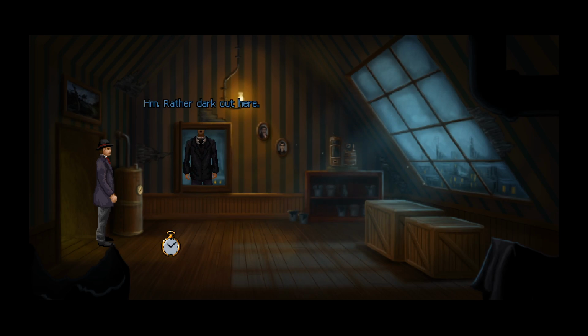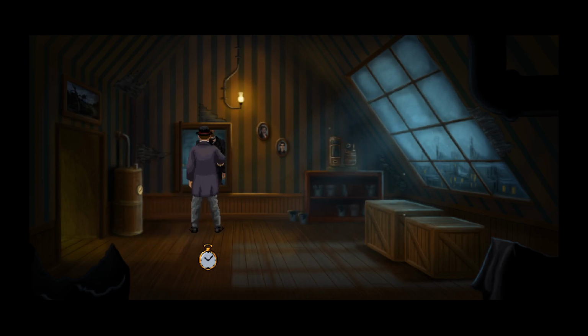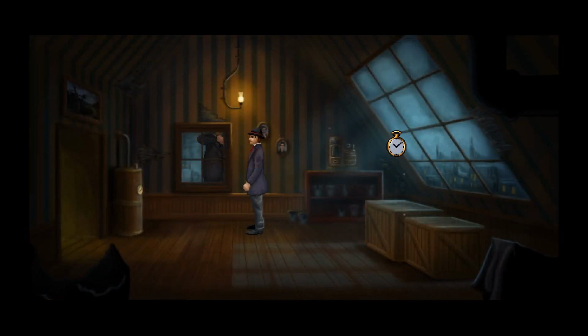Rather dark out here. Watch your step, then. This experiment of yours isn't worth a broken neck. I'll be fine. Now then, could you please close and lock the window, Bill? Right. Do we have to do it? Oh, yeah, we do. There we go. Thought as much.